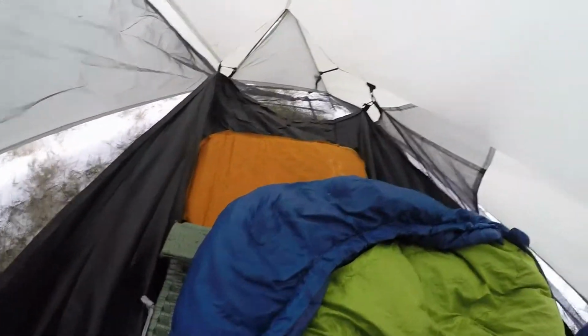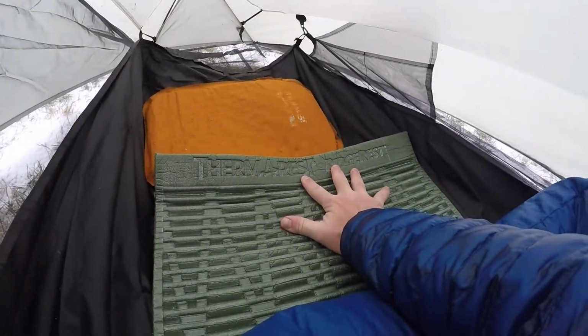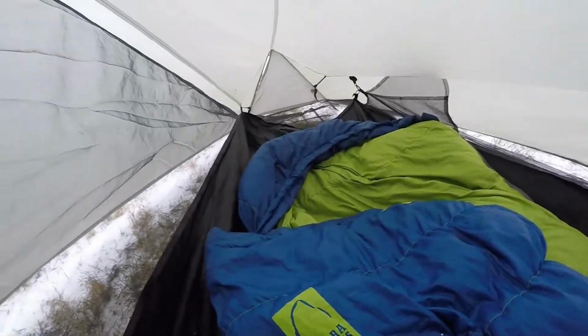What I've set up in here is basically what I'll be sleeping with. I've got my Zissou 12 degree bag. I misspoke earlier, it's actually a 12 degree. My Thermarest sit pad, my Thermarest Ridgerest sleeping pad here. And typically I'd use my clothing bag for a pillow, but I didn't bring it.